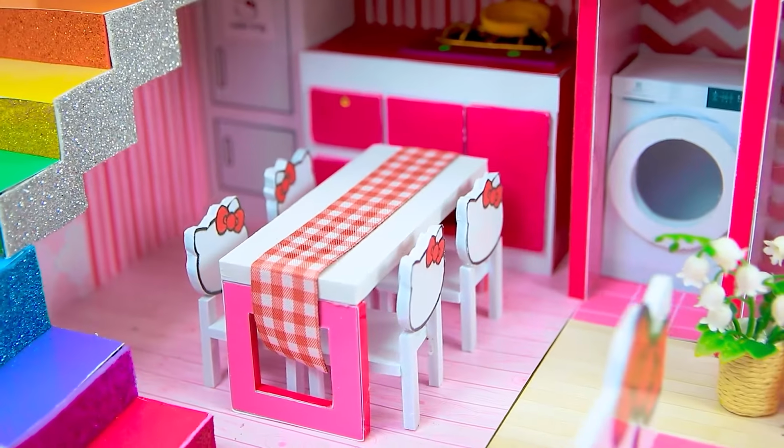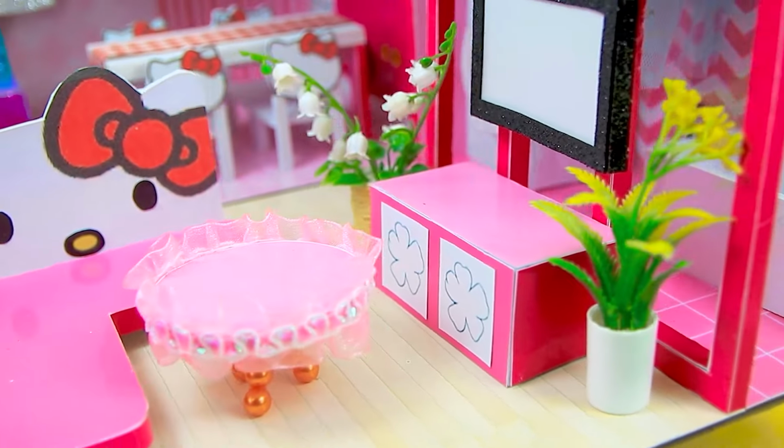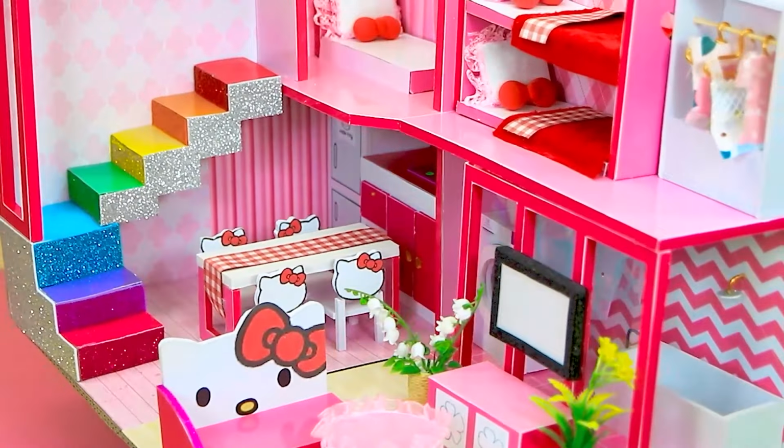Friends, I'm Kitty. Welcome to DA House. I will make a miniature cardboard house with 2 bedrooms, bathroom, kitchen, living room. Let's do it!